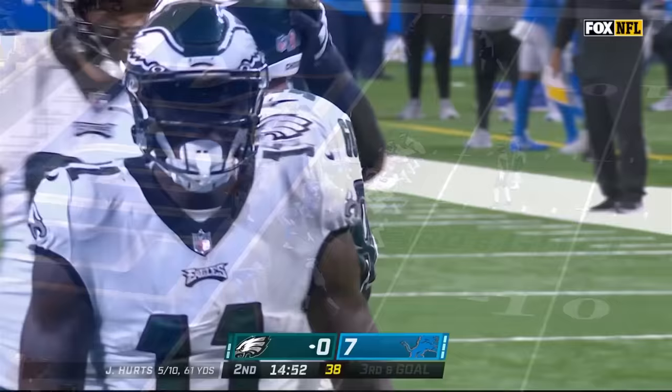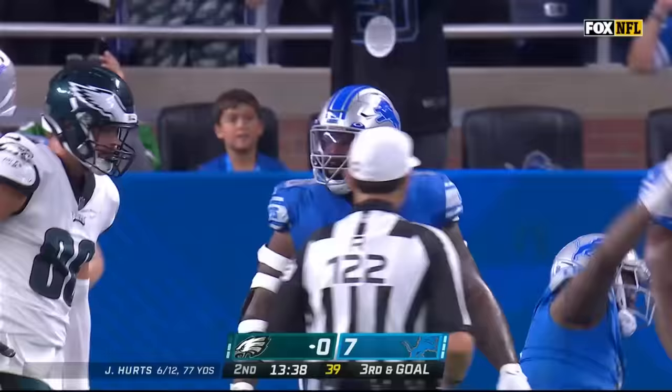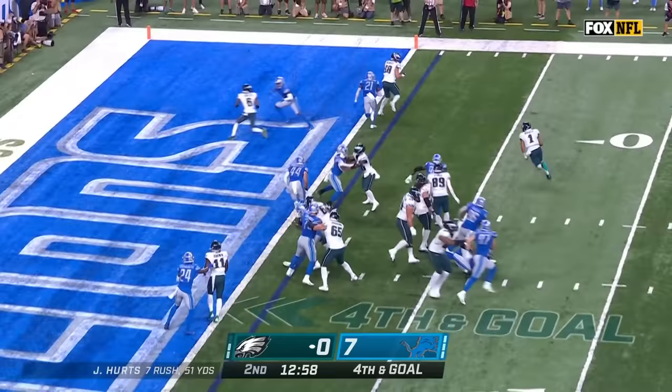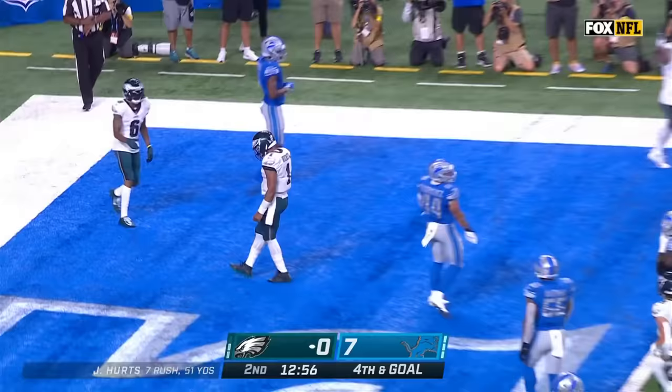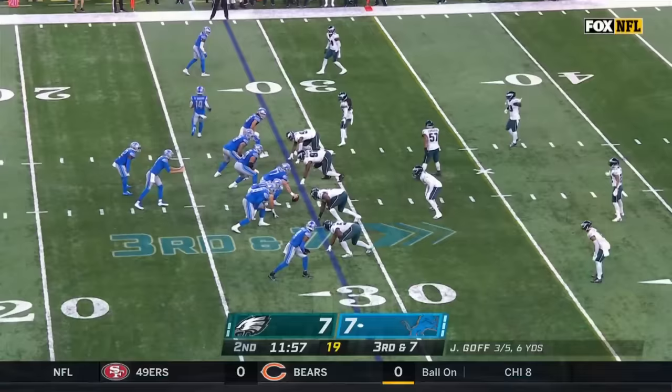Hurts rolling. Stopped. Cut. And he stops shy at the 1. It'll be fourth down and goal. Hurts keeps it. Hurts runs it in for the touchdown. Picking up right where he left off a year ago. Graham only played 2 games last year and tore his Achilles.